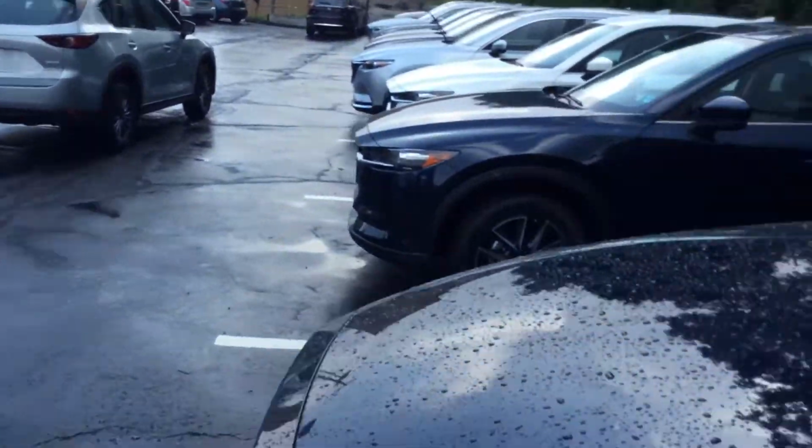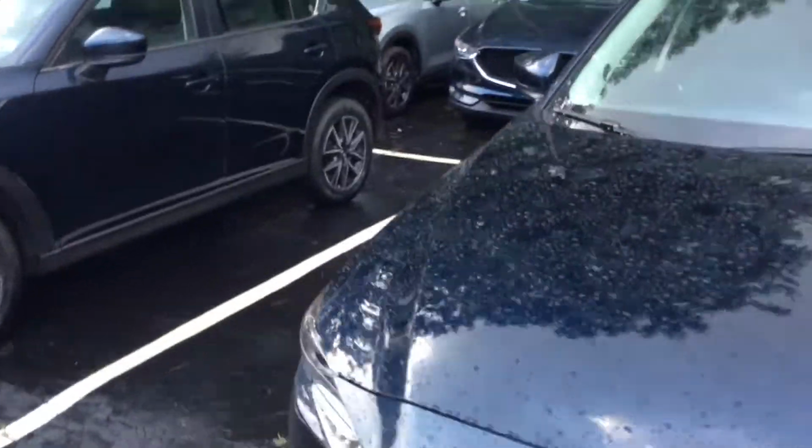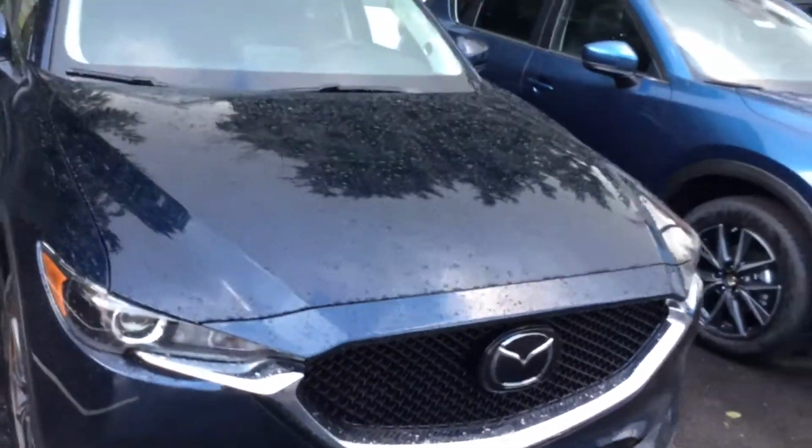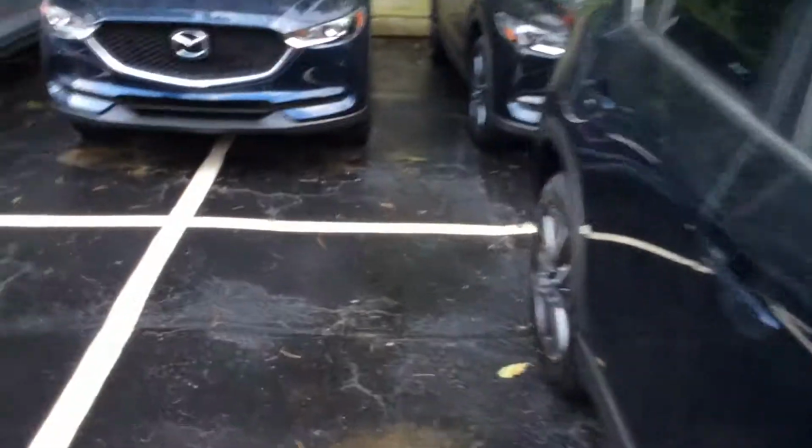So now we're going to go to the Grand Touring. So you have the Touring that's $1,400 more than the iActive Sport. $1,200 more decks it out in fully loaded Disguise, which is our most popular, with the sunroof, the Bose, the navigation, and the power liftgate. Now, after that, for $2,200 more, you can go into the fully loaded Grand Touring trim, which I have right here.